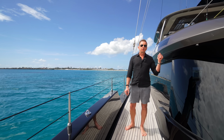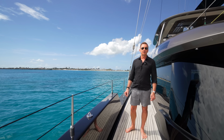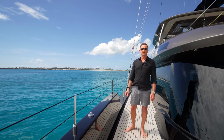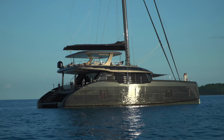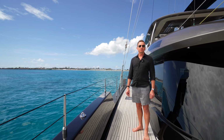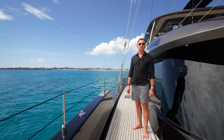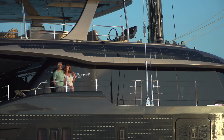On the coach roof, we have Sunreef's sunset shade, giving a beautiful contrast to the dark hull. It really does make for a stunning look, and I think the owners have absolutely nailed it with these choices. While we're here, notice also we have the optional lowered bulwarks, normally only seen on the Sunreef 80 Power. These give an incredible panoramic view of the ocean from inside, even while seated.